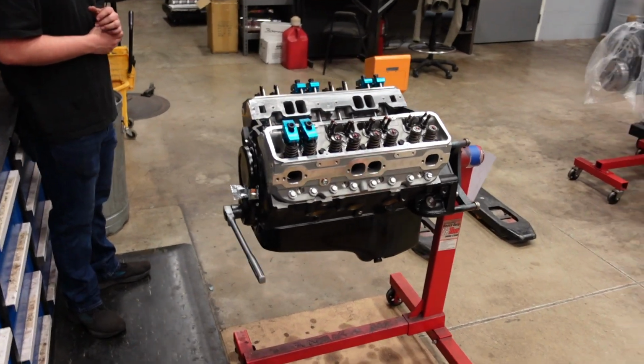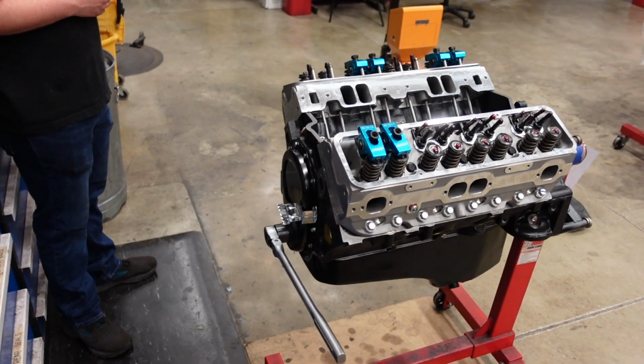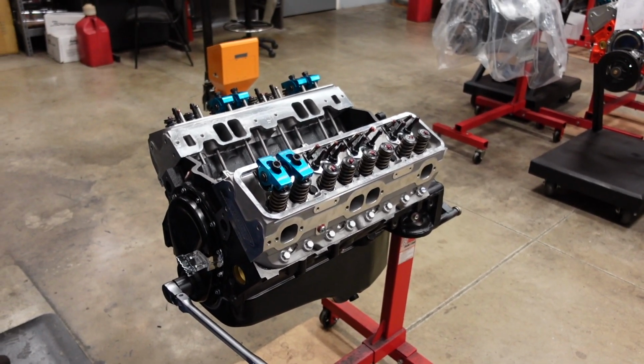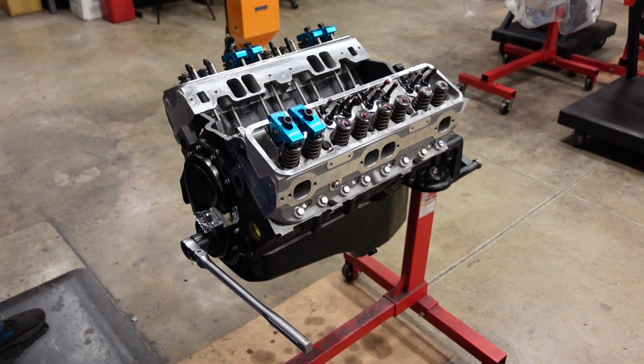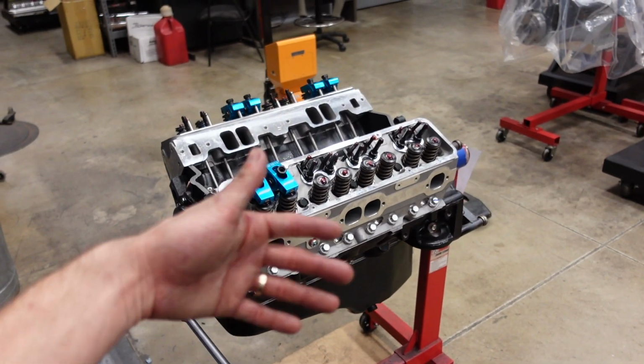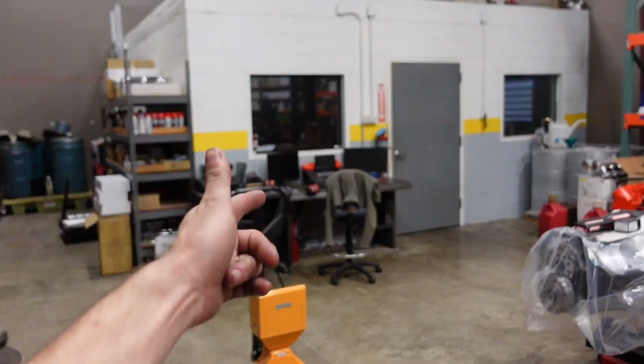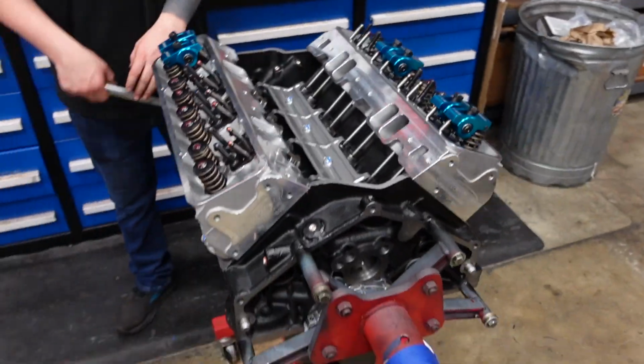Mike's finishing up a 383 Extreme. This is our bread and butter engine. We sell more of these than anything. It's going to be a 450 horse, 470 torque. It's got plenty of vacuum for power brakes, a lot of good street manners. It just does everything so well. So once he finishes it, we're going to get it on the dyno and try to get it broken and tested today.